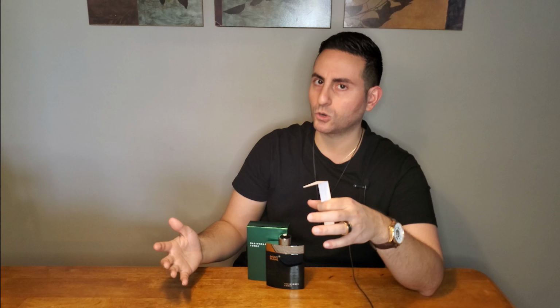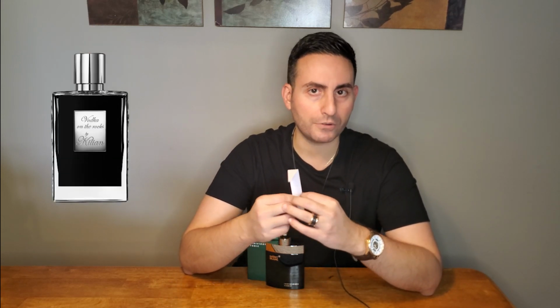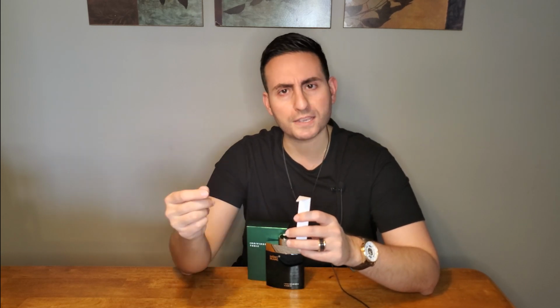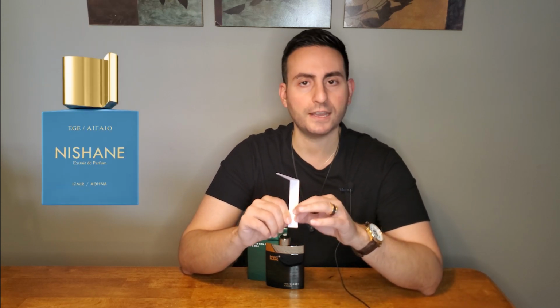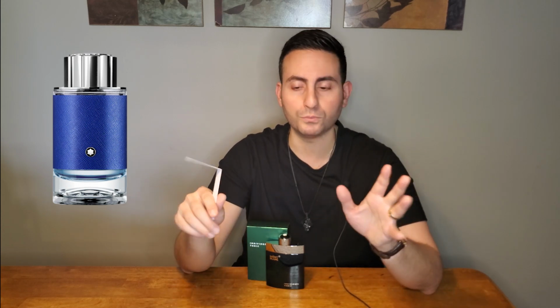So there are a few other fragrances that fall within this category for me, actually. Vodka on the Rocks by Kilian Paris, which I actually really like. That one is a little bit more dry, a little spicier. Also has a bit of that soapy characteristic, but it doesn't smell as clean, if you will, as Azzaro Chrome. This one also reminds me of Egge by Nishane. And I also sense a bit of a similarity between Explorer Ultra Blue and this one, also by Mont Blanc.